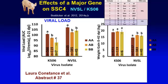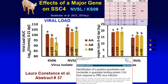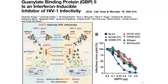Interestingly, in the last couple of months, there's been work published from the human field, where they find that this same gene, GBP5, is also associated with HIV, and in fact they've identified GBP5 as a novel restriction factor of HIV that reduces the infectivity of the progeny virions by interfering with the processing of the viral envelope glycoprotein. And you can see in the line graph there that as the expression of GBP5 increases, the infectivity of the virus that is produced goes down.